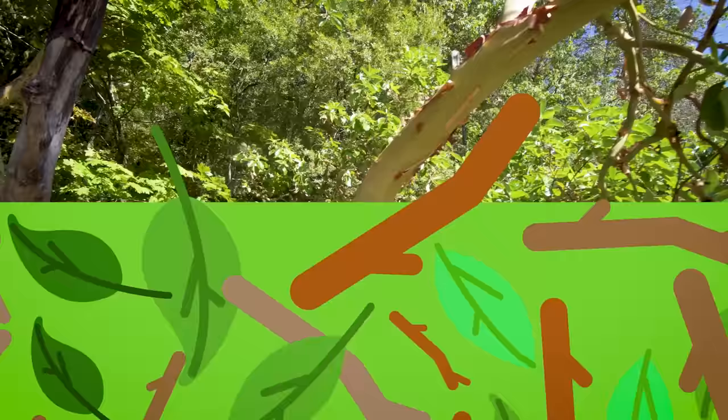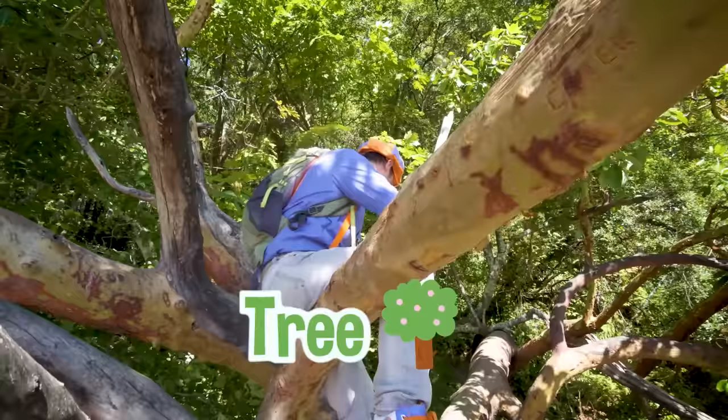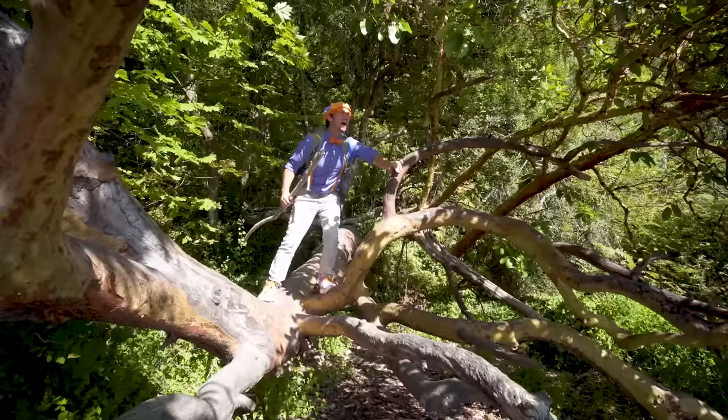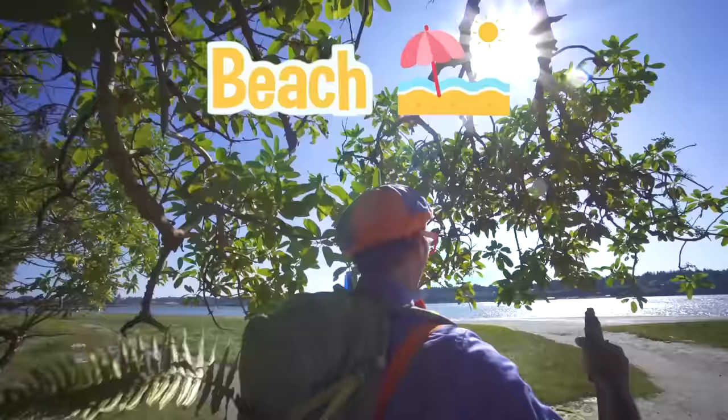Hey, check it out! I just found a really good tree to climb on. Whoa! Whee! You have to be very careful when you're climbing a tree. Whoa! Whoa! What's that? I spy something! I spy the beach!